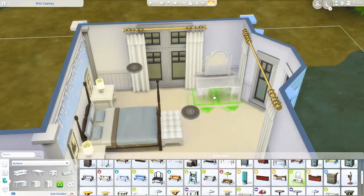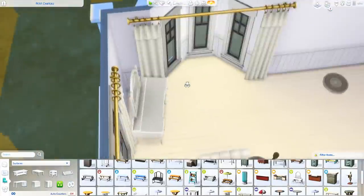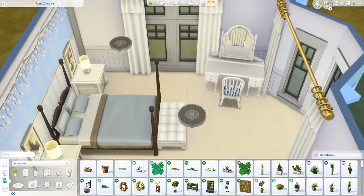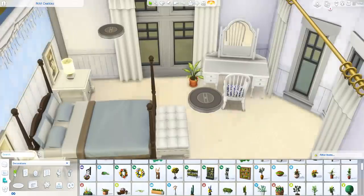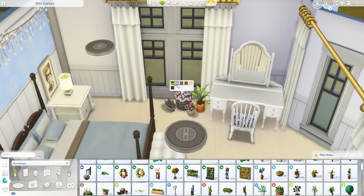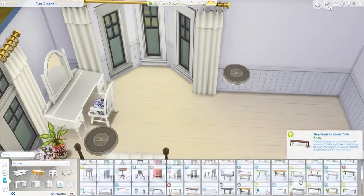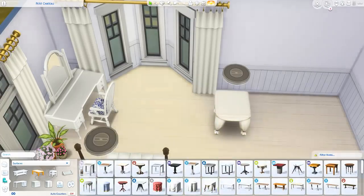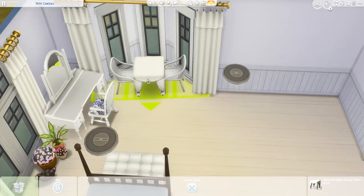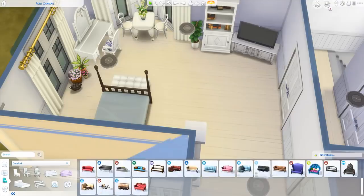I was able to incorporate a lot of stuff that I normally wouldn't be able to incorporate in my builds, because they would be too big for the room that I had. So this room has a dresser. It also has another walk-in closet in the area right next to the bathroom. And it also has its own little breakfast area, which is quite unusual for a build that I would do, but I really wanted to have a nice seating area right next to this bay window type area, and I thought that a nice little breakfast nook would be perfect for that.